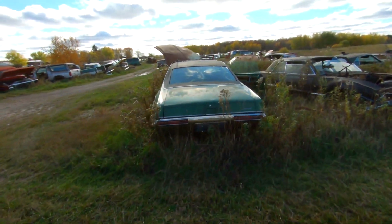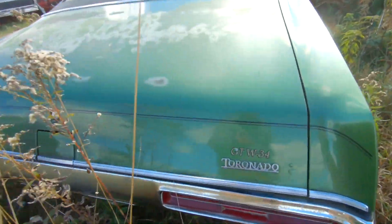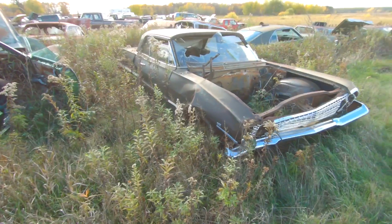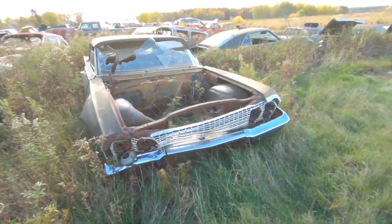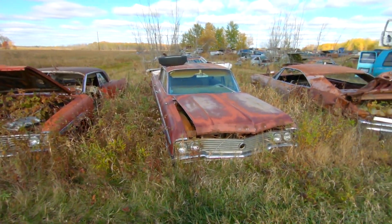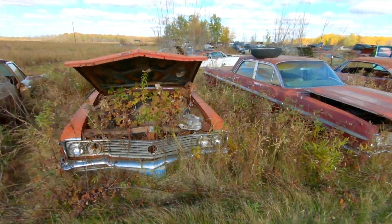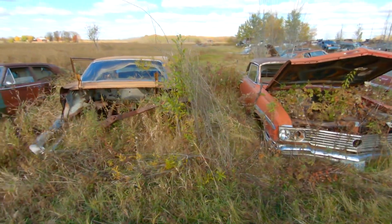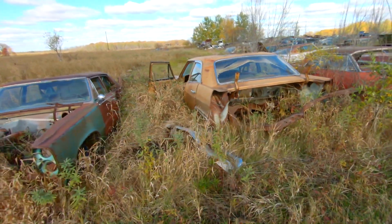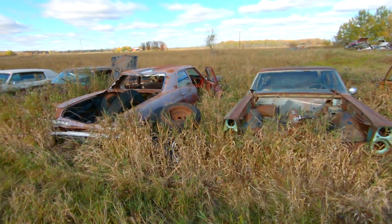Got an Olds Tornado right here. W34. '63 two-door hardtop Impala. We have some Buicks. This one is only half a car. Some '65 through '70s.